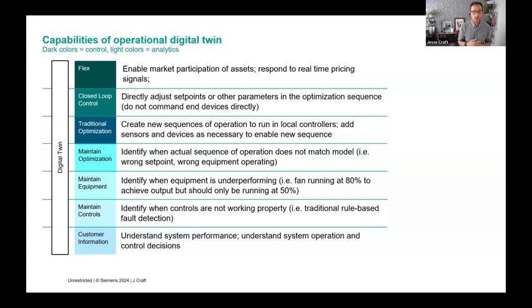I could also take a next step, perhaps enabled by machine learning, to go all the way to closed loop control. This would be where we take in all the data from these parameters and not only make suggestions of what a new sequence would look like, but we actually implement it. Now here you've got to be careful, right? You don't want to directly command end devices, but you can move those set points around like I showed in some of the examples.